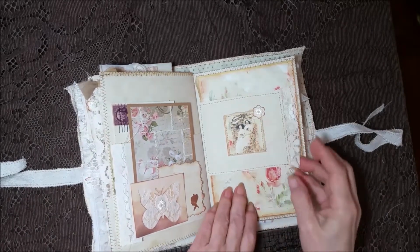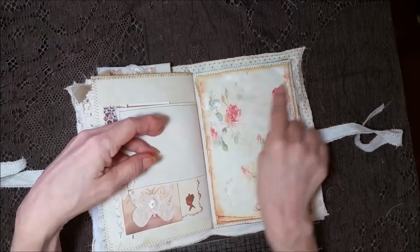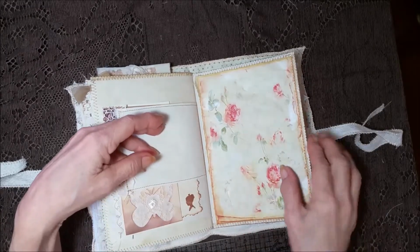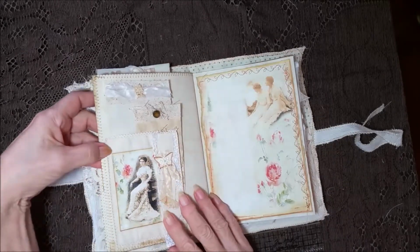Pretty image with the flower and the lace. I would just write right over that. And it also makes a really nice place to put a photograph and write about it.